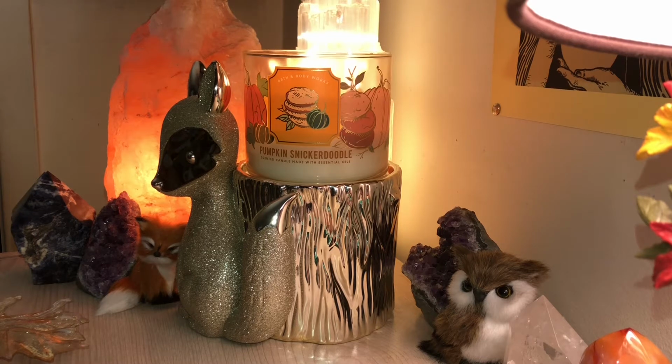So today I'm reviewing Pumpkin Snickerdoodle from Bath & Body Works, from the Fox Cafe Candle Collection that was released this year, 2020, for the fall. The overview is the warm, sweet fall treat you'll come back for again and again and again. Very true. The notes: warm sugar cookies, ground cinnamon, fresh nutmeg, sprinkled with sugar with essential oils.